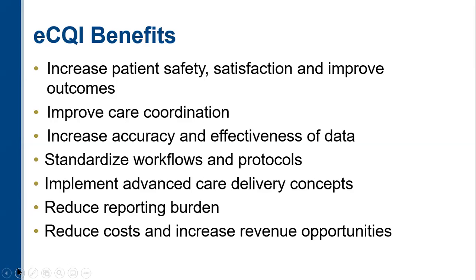Improving care coordination. So where are your patients going? As we look into this world of value versus volume, understanding what our patients' habits are and where they're seeking care is very important. Increase accuracy and effectiveness of data. So again, garbage in, garbage out, or looking at how we can better utilize our health IT systems to support the work we need to do.